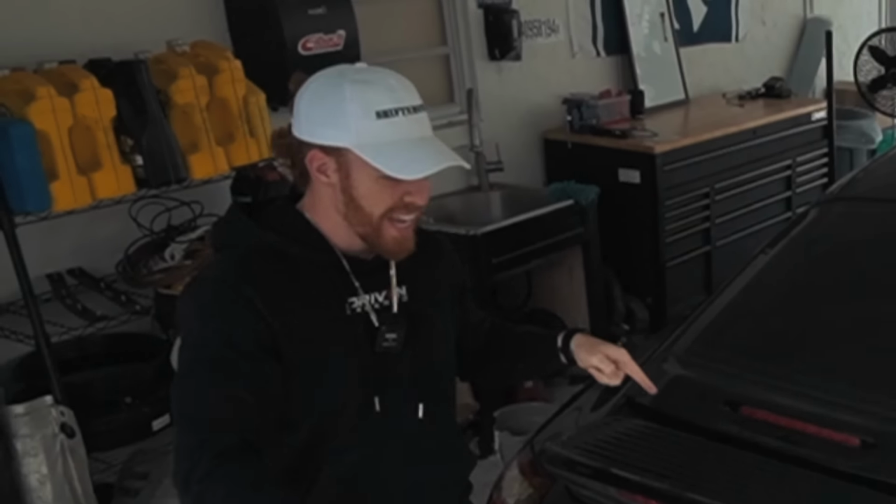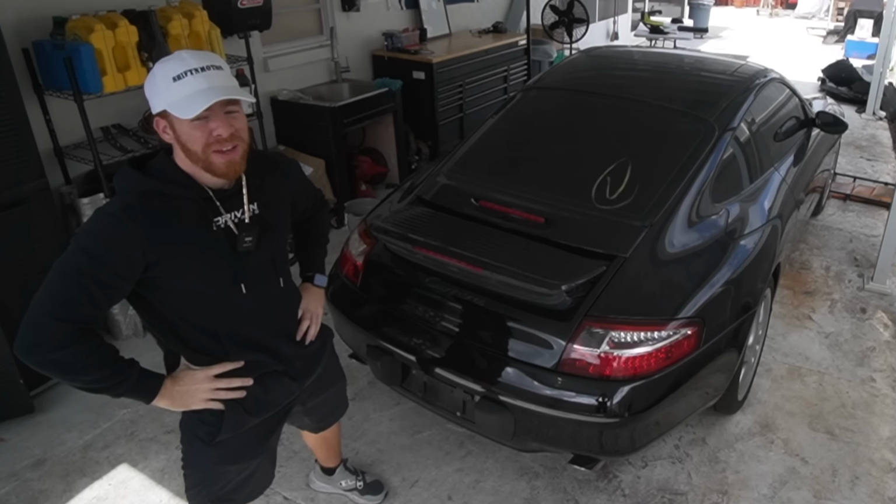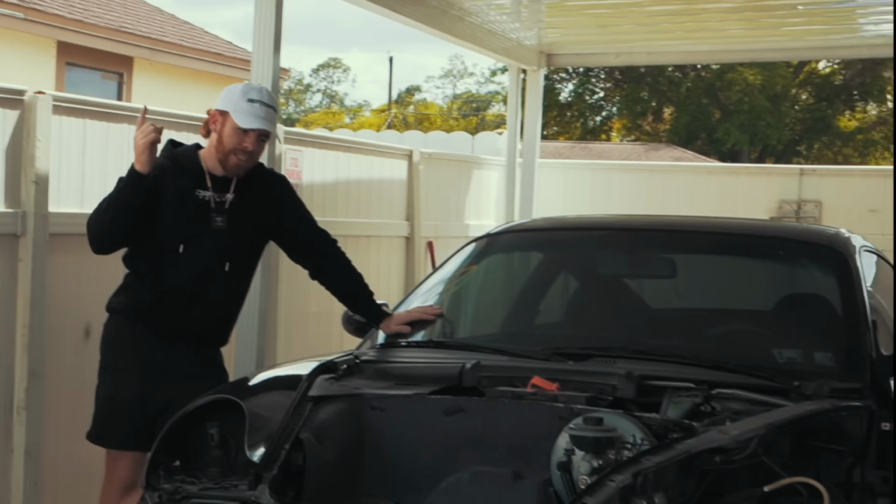Name is Damien. This is my 1999 Porsche 911 Carrera. And we picked it up for $10,000. Yeah, show them the whole story. Of course, buying such a legendary car for $10,000 comes at a price, which is, it looks like that.